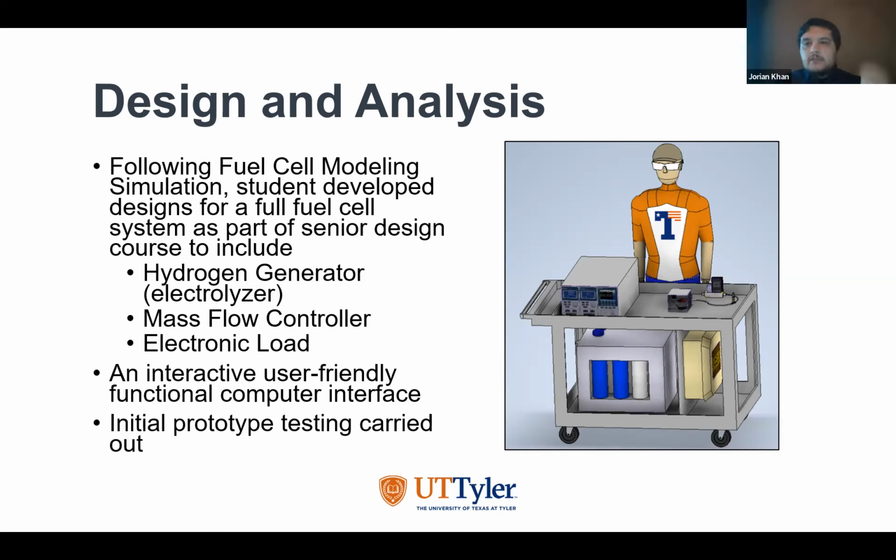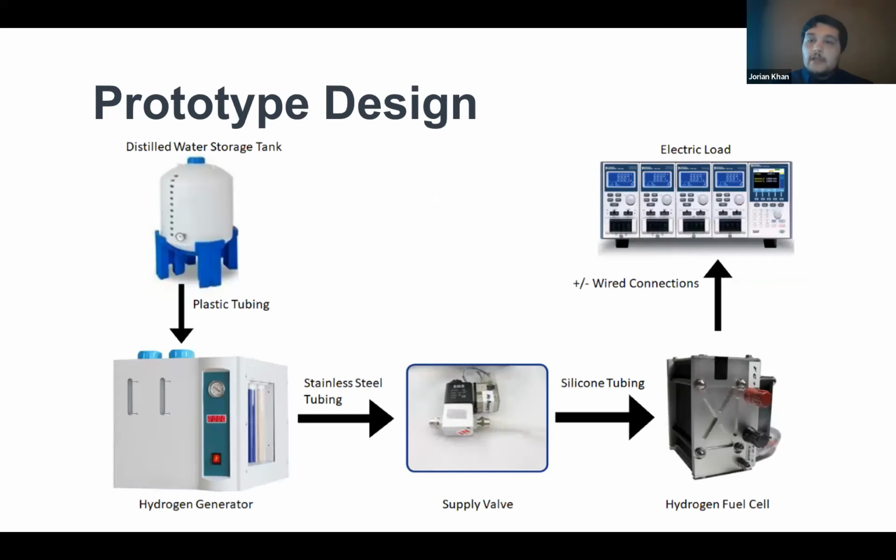The idea is they should be able to develop the system such that they could build it and test it in the lab. Unfortunately, due to the COVID pandemic, they weren't able to actually physically implement it, but their designs and their simulations lived on for the next part, which was to develop a prototype design.